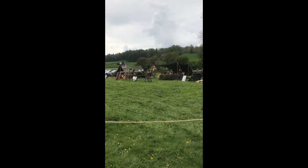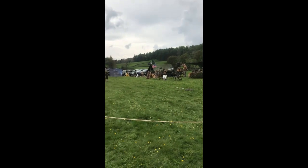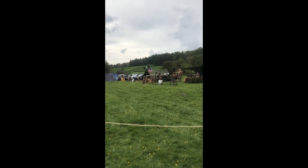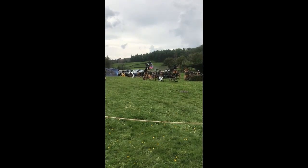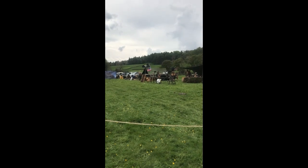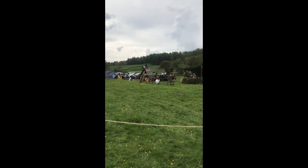Right, okay, we've done everything. No, we haven't. Right, I'm always forgetting things. You can see this Jeep here, this is done up as an SAS raiding vehicle. Well, during the Second World War, especially in the African campaign, the Jeep would have been painted a sand colour, desert.